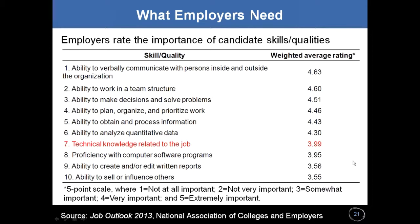So I pulled this chart off of the National Association of Colleges and Employers, and this was allowing employers to rate the skills and qualities that they found most important in recruiting new candidates. I highlighted number 7, which is technical knowledge related to the job. That would be the content I'm teaching in organic chemistry. That doesn't even make the top 5 in terms of what employers are in need of. If we look at this list, most of the ones up at the top are what we would refer to as soft skills.